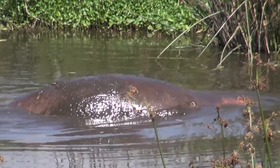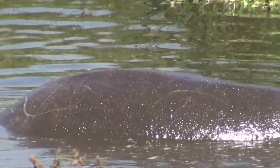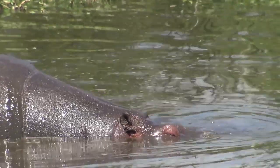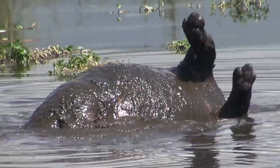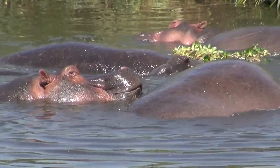But the hippopotamus is actually the most dangerous animal in Africa and kills more people than anything else due to its aggressive nature. It's especially unwise to get between a hippo and the water. The animal then feels cut off and attacks.